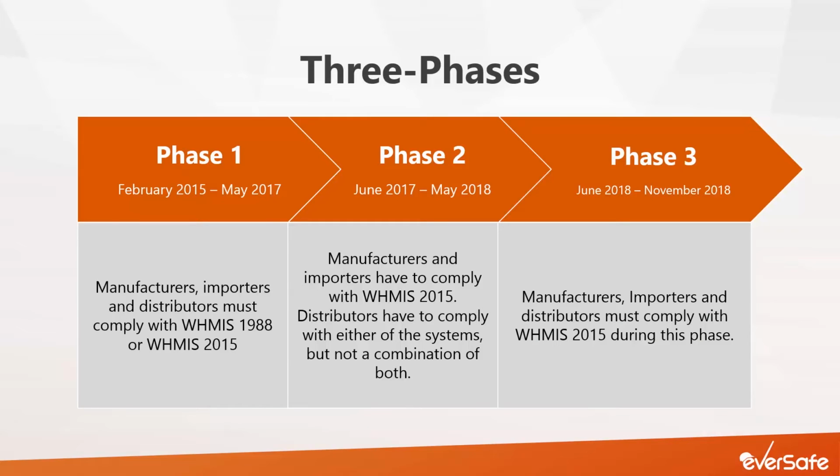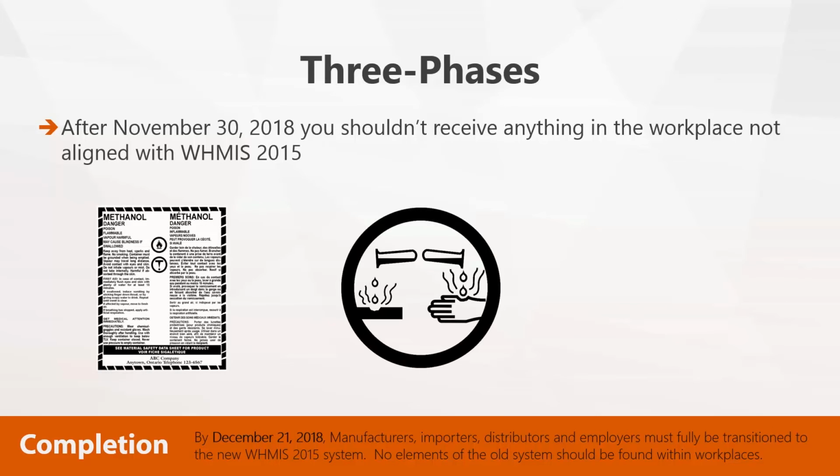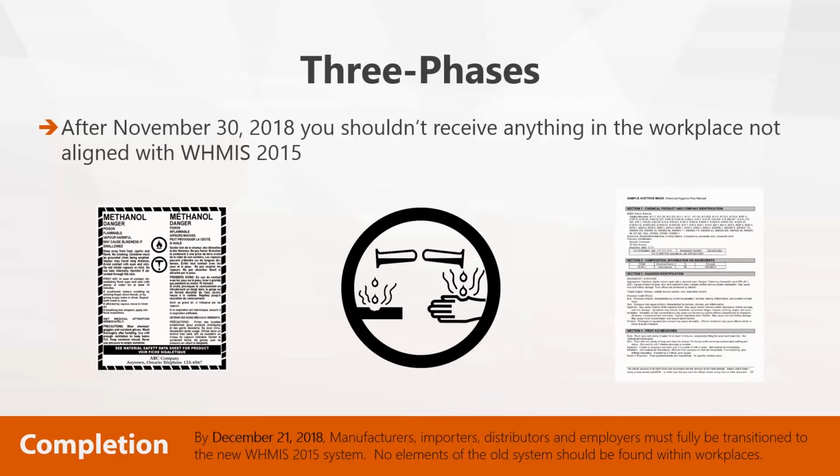Manufacturers, importers, and distributors must comply with WHMIS 2015 during this phase. What this means is that after November 30th, you shouldn't receive anything in your workplace that's not aligned with the new systems. No old labels, no old school symbols, and no WHMIS 1988 material safety data sheets. Now, you can still have some elements left over from the old system from June to November, but by December 2018, everyone needs to be fully transitioned to the new system and no remnants of the old system should remain in your workplace. And that's it, the transition will be finished.